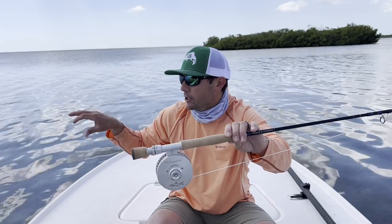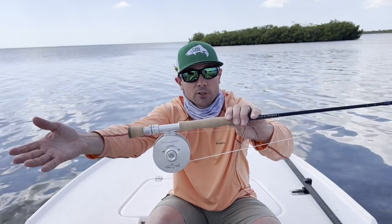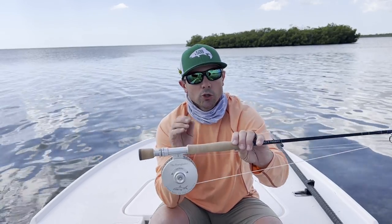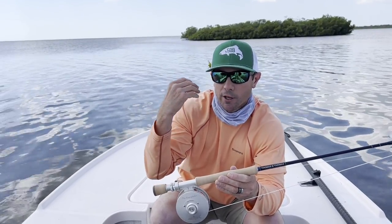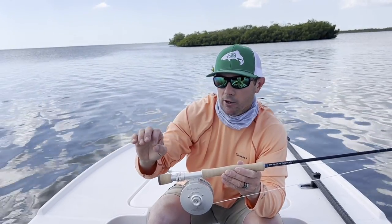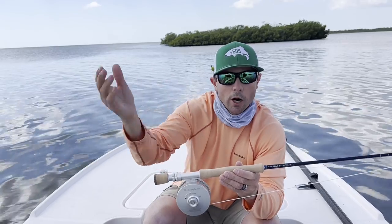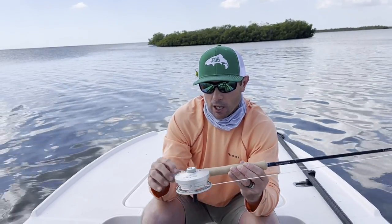This is pretty flat conditions here, so I'm actually using a bonefish line, which has a little bit longer taper, sets the fly down a little bit softer. What you don't want is a shooting head style line, because you have very little distance control with permit. You need to be very, very accurate on those fish. And so you don't want a shooting head style line, so like no outbound type lines or Titan style lines.